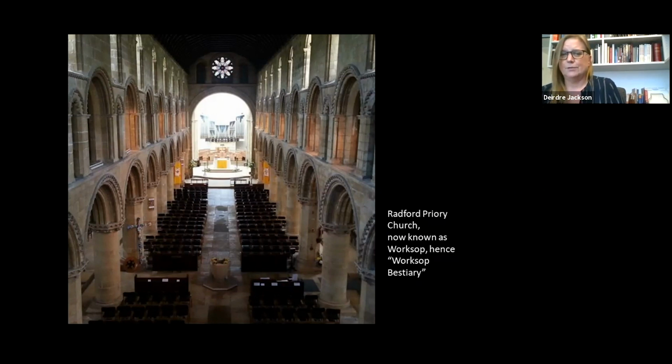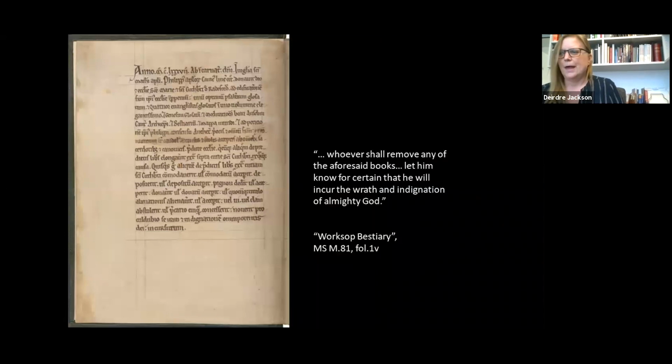Several other bestiaries are thought to have been used for teaching because they contain tiny marks to guide the pronunciation of words when the book was being read aloud. The legible script and the relatively short texts of the Worksop Bestiary would definitely be suited to beginner readers. And surely those vibrant images would have appealed to boys and helped them to memorize the religious truths conveyed by individual animals. The inscription ends with an anathema, a formal curse, stating that whoever steals the books or removes them from the priory will incur the wrath and indignation of God.